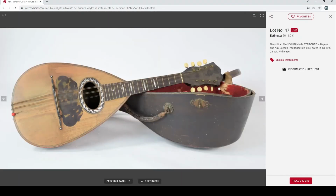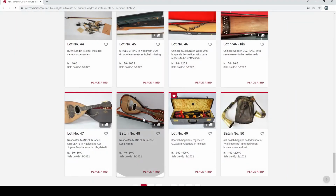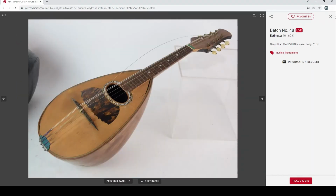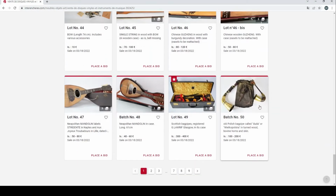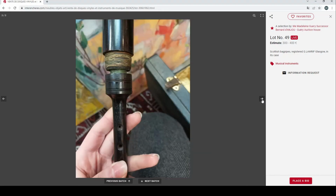Neapolitan mandolin, a stridente from Naples, pretty standard as mandolins go. Another Neapolitan mandolin, once again fairly normal. Scottish bagpipes, registered G Lorif, Glasgow. That's unusual to see. £300 to £400.